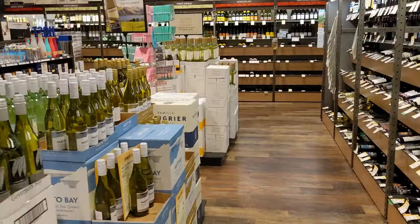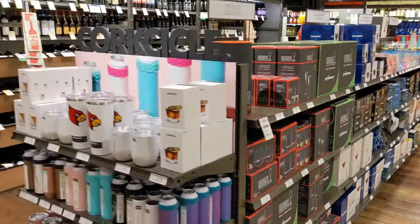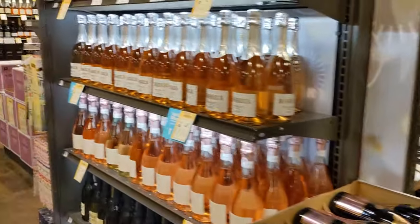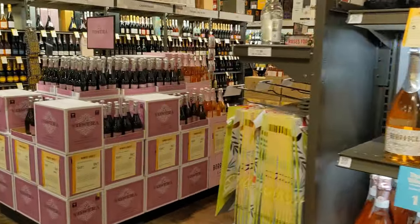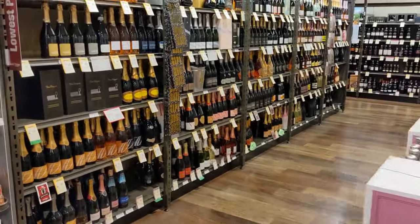Again, I'm not gonna go down all these aisles of the wine section. I'm gonna walk by them so you guys can just see the sheer amount of wine they have. And then we're gonna start hitting up some of the other, our section, so the beer and bourbon and stuff.